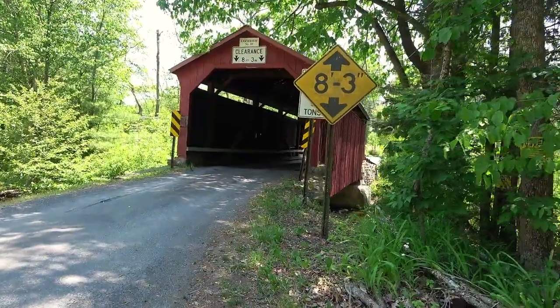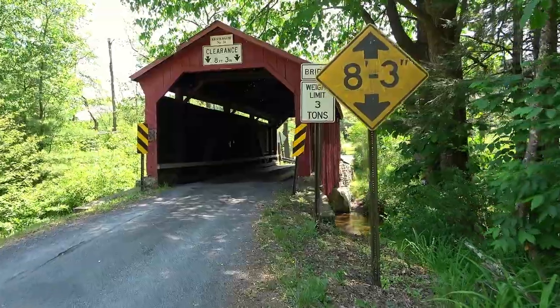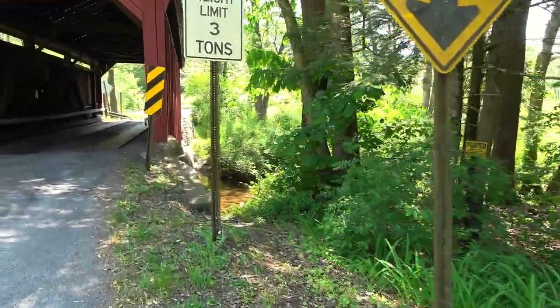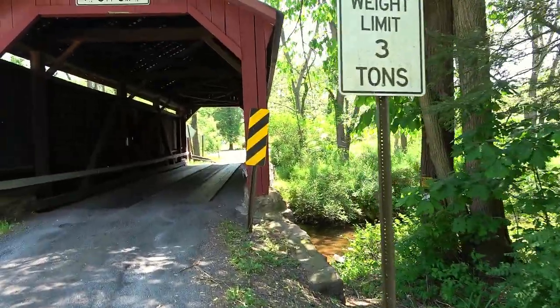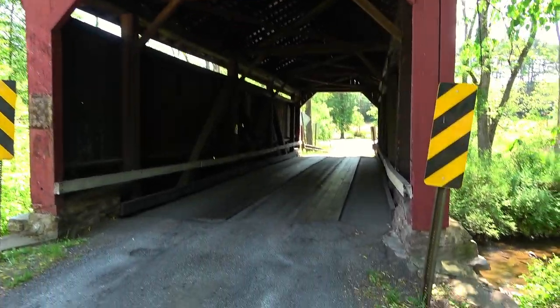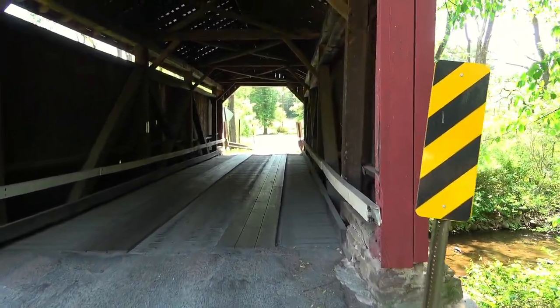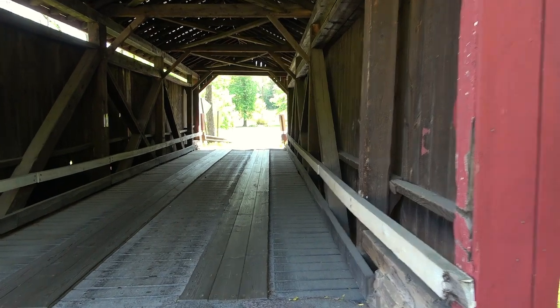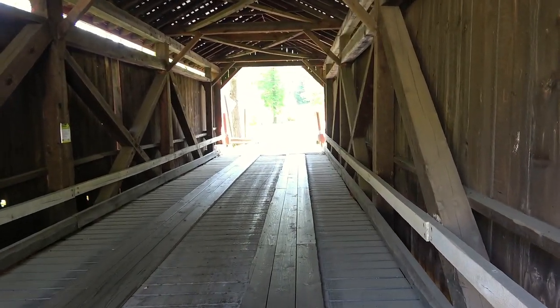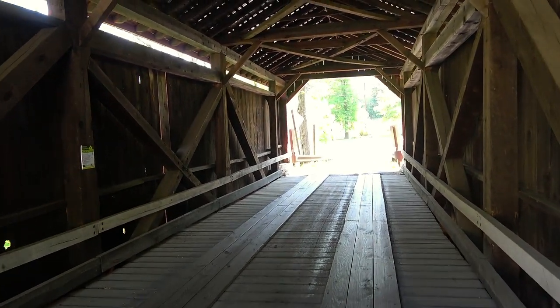But this is the Krickbaum covered bridge. This is the Roaring Creek, or the south branch of the Roaring Creek, I think it's called. Yeah, there's Krickbaum, it says up there. About, what's it, 68 feet long? Yeah, we're not too far from Knoebels Grove, if you're familiar with that little amusement park. I should be there later today.